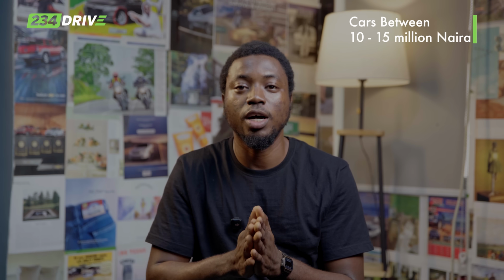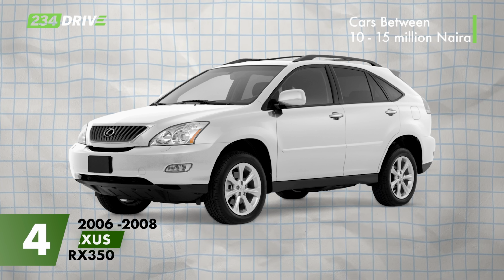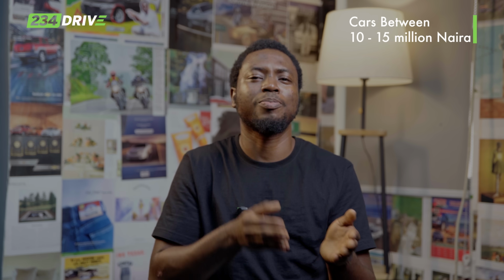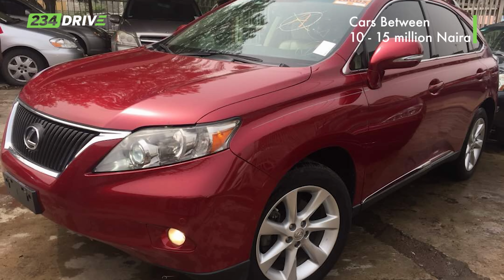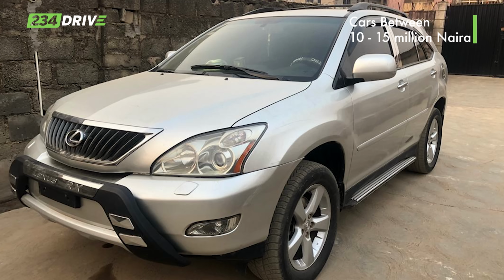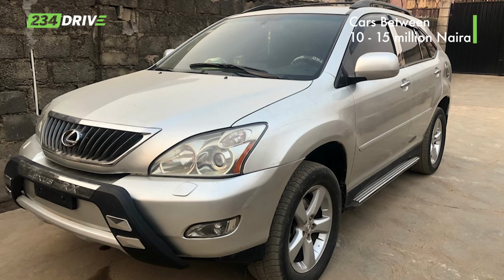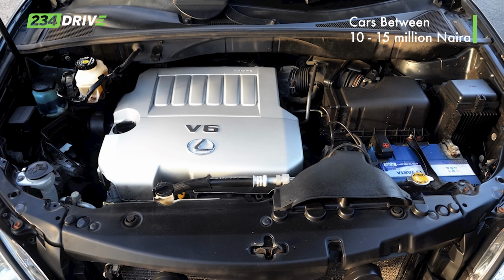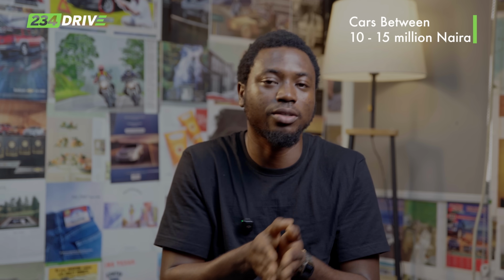At number 4, we have the 2006, 2007, 2008 Lexus RX 350. Oh yeah, RX 350. I know you're expecting this one, but 15 million naira cannot buy this car anymore. So you can buy a Tokunbo version of this particular one. This was the first RX 350, the first Lexus RX to have the 2GR-FE engine. So this car is legendary, actually.